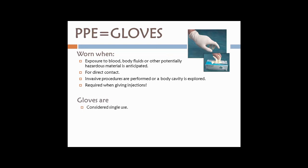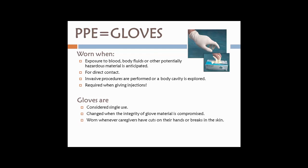Gloves are considered single-use and to be discarded into appropriate waste containers when removed. They should be changed when the integrity of glove material is compromised and are to be worn whenever caregivers have cuts on their hands or other breaks in the skin. They are to be removed from the wrist in a peeling fashion that turns them inside out to contain contaminated materials within.